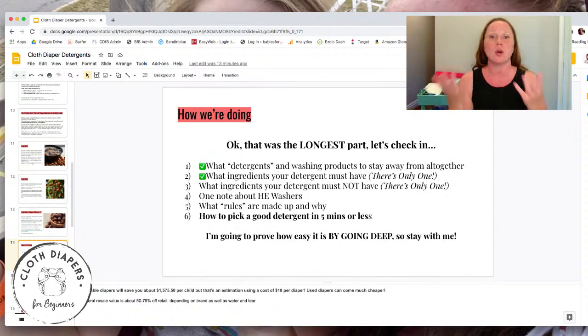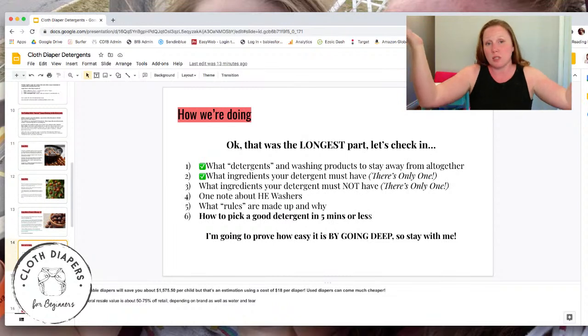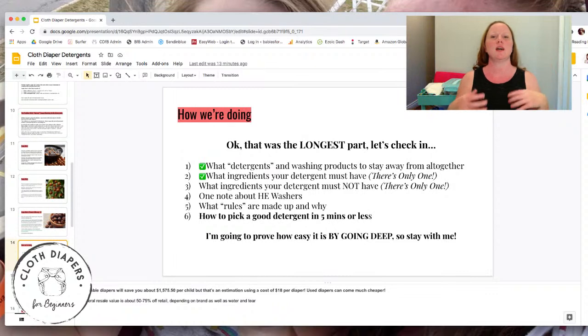That leaves us with commercial detergents, right? We can't use DIY and homemade soaps. We can't use commercial soaps. We can't use soap nuts. Really, all that's left is a commercial detergent. And what I mean when I say commercial, I don't mean a detergent for a commercial washing machine. I mean a detergent that you can find in retail, right? So you go to Walmart and you can pick up detergent there. That's what I mean when I say commercial. So that leaves us with commercial detergent.